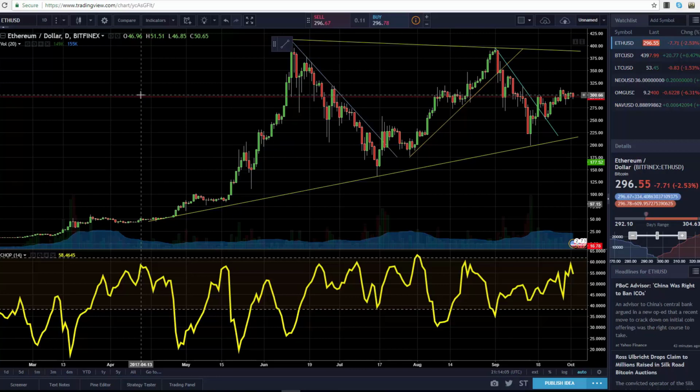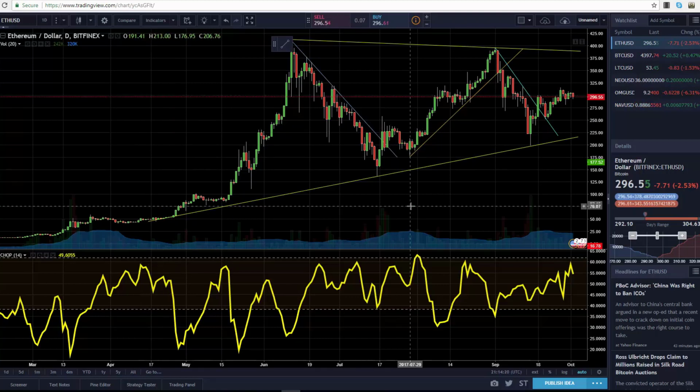Today I'd like to go over Ethereum and talk about what I see on the chart and what the potential is right now. I'm not going to talk about the potential in terms of the business. All I'm going to do is look at the price chart and see what it is saying, because if you know how to read price charts, they do have their own story to them. But you do need a little bit of work to uncover what that story is.